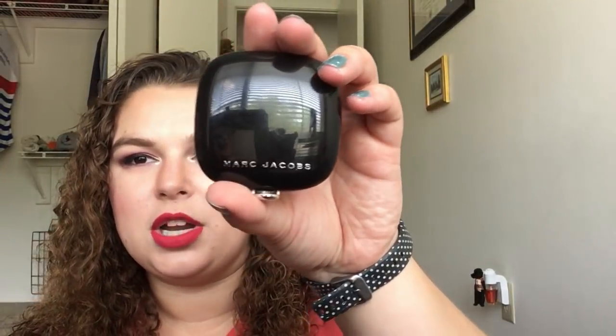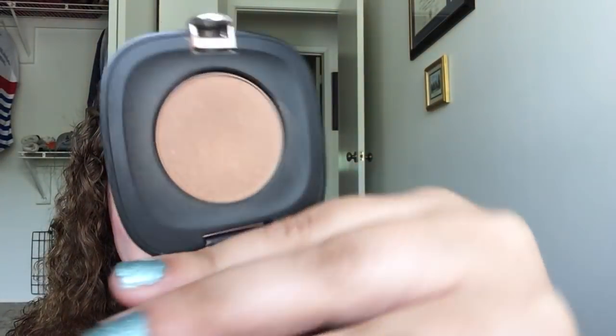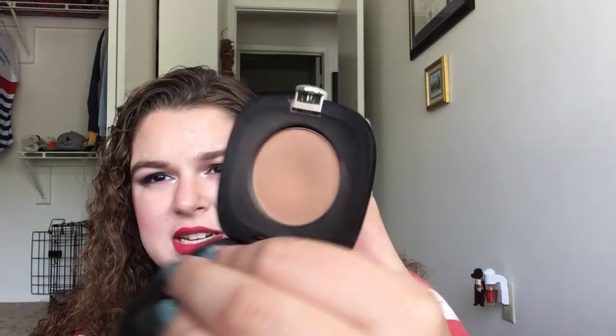So first we have the Marc Jacobs Omega Bronzer. I have this bronzer on today. I have all these items on today. And this is a pretty decent bronzer. I like the shade. I feel like it blends really well. However, I do feel like it's a little bit warm toned sometimes. Sometimes I feel like it's fine, but sometimes it's a little warm for me. I made a huge dent in it. I did not use it up, which I was hoping to, but you know, progress is progress, like we always say.